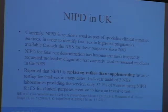To the extent it's been so successful that NIPD for fetal sex determination has become the most frequently requested molecular diagnostic test in prenatal medicine on the NHS. And NIPD is replacing rather than supplementing invasive testing for fetal sex in many cases.